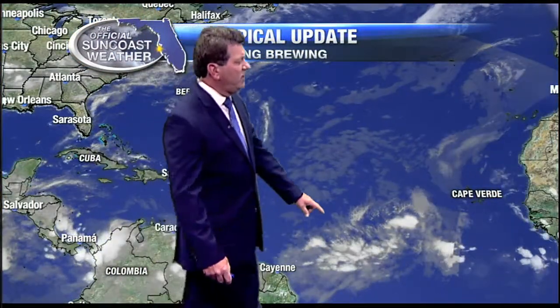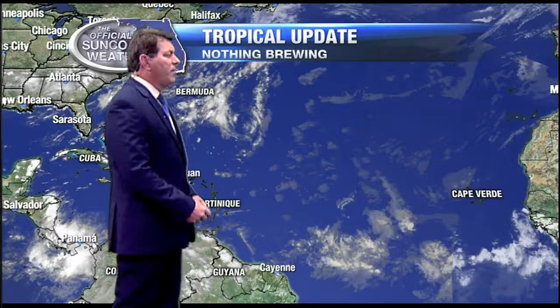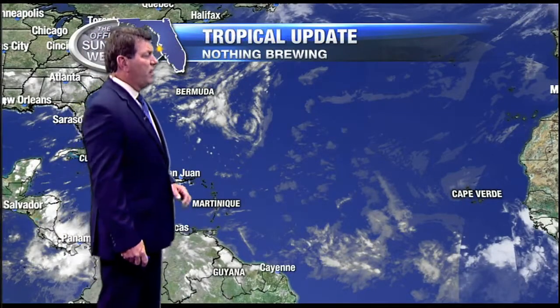I mentioned this area right here. This was the one we were watching, but notice what's happening. Not much left of it. Just a little bit of thunderstorm activity, no organization at all. We'll watch it as it continues to progress toward the west, but a lot of dry air there, just not allowing it to develop at this point. Elsewhere in the Caribbean and throughout the Gulf and the Atlantic, all is quiet here.